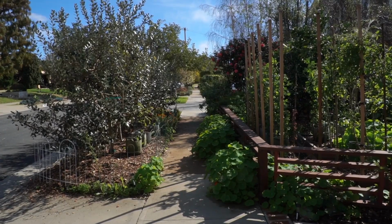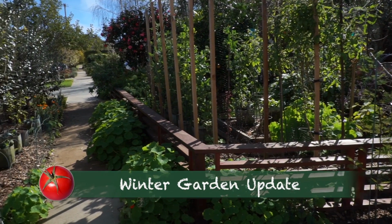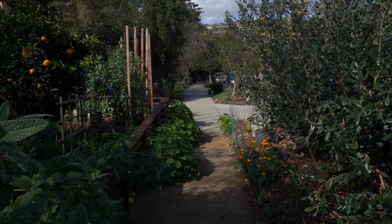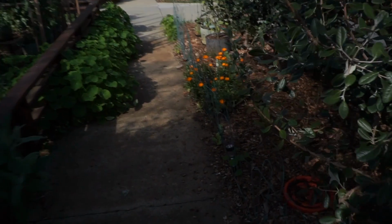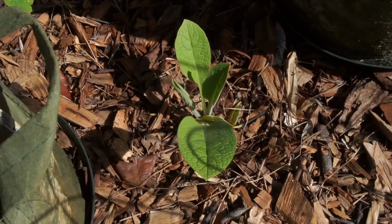Between annuals and perennials, the garden I didn't plan to grow this winter got rather filled up. The pineapple guavas exploded from all the rain and benefited from the wood chips. Nasturtium reseeded along the sidewalk, as usual. The comfrey live roots I planted in the parkway are coming up.